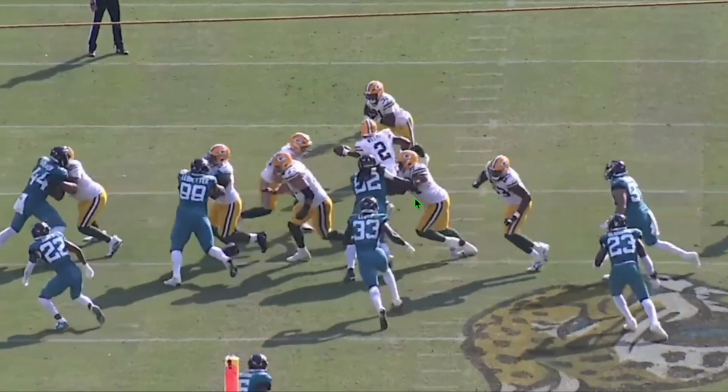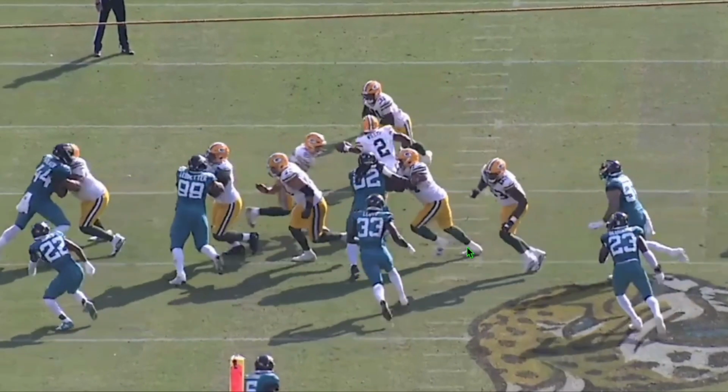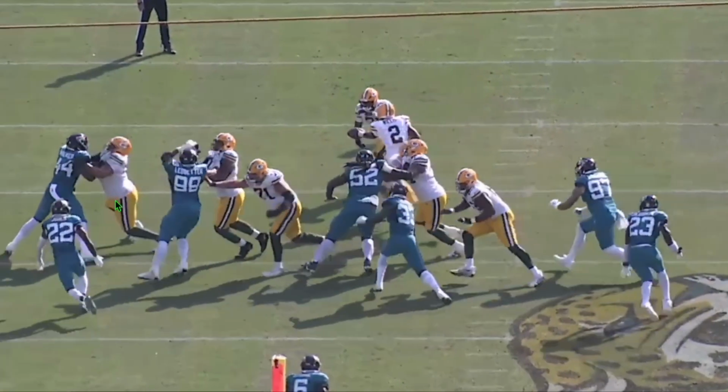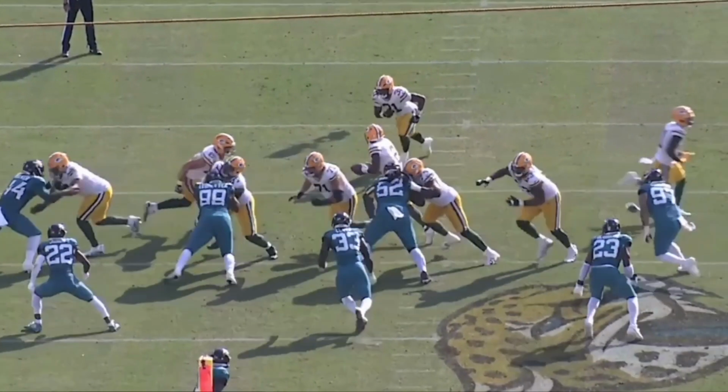All right, there's the motion. There's the snap. Tight end comes across the formation. Look at this flow by the linebackers, right? Everyone's either running downhill or hanging over here to the right. They see the outside zone. Now look at this movement. Look at this hole, folks. Oh, my goodness gracious. This is awesome.